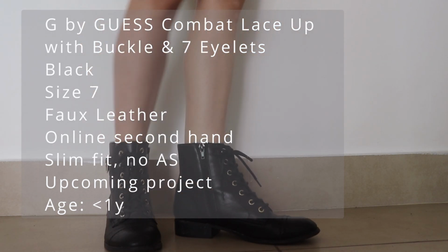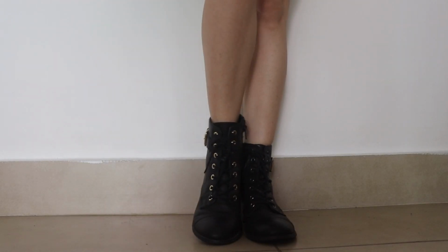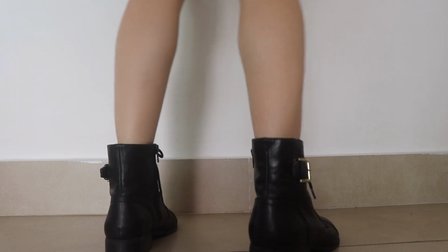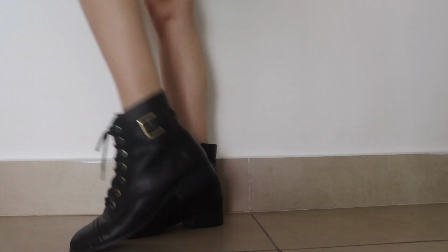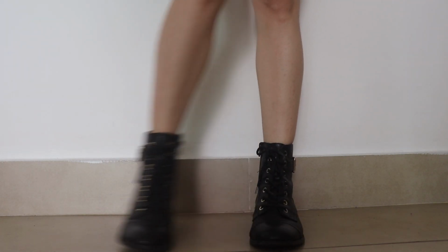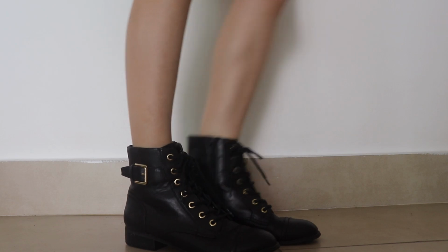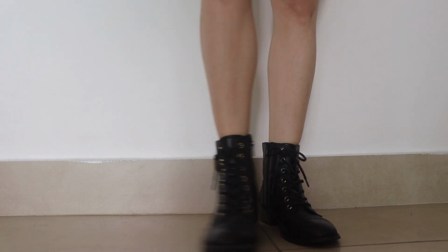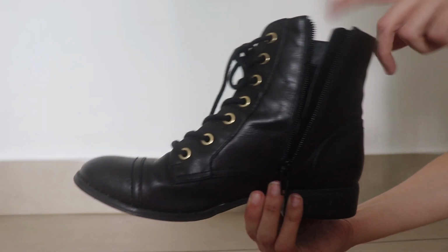I bought them for the upcoming project, and they are perfect for that. And they are slim fit. I really like that because some boots are kind of chunky, and I already have enough chunky shoes. I wanted slim fitting booties, and they don't provide arch support, but they are great and amazing. I really like them, and I was looking for this pair for a long time, and then I gave up, and then I found them, and they were amazing at a great price.